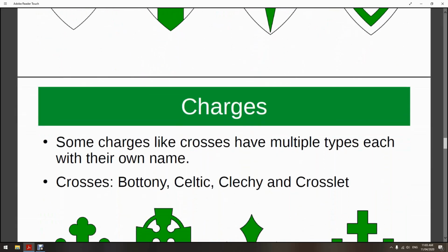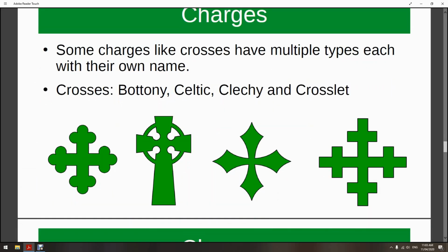So that's your ordinaries. Now, like I said before, some charges, like crosses, have multiple types with their own names. In this case, we're talking about the crosses. The first cross is a botonny cross. The second cross is a Celtic cross. Not quite sure how you pronounce the third one, cleché or something. And the fourth one is a crosslet. That's just 4 of many different types of crosses that you could have in your heraldry.